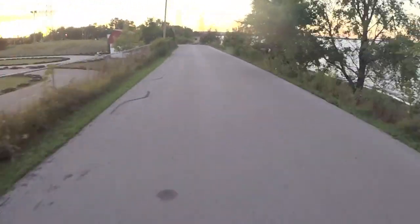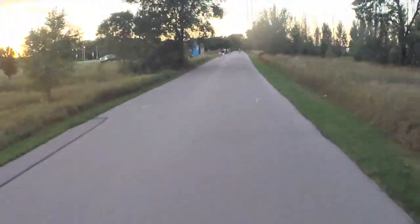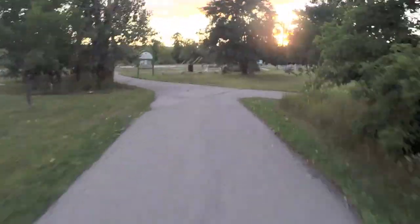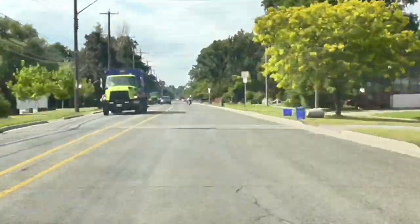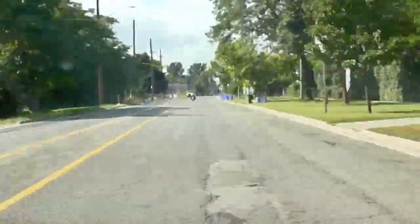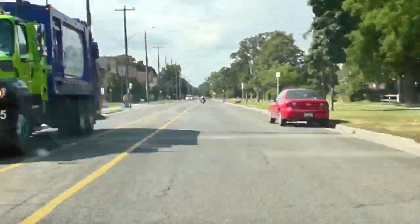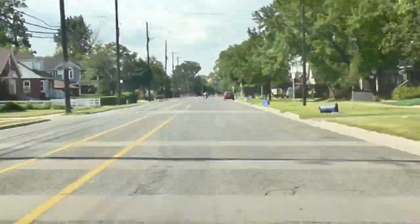Now coming up on the left, we're going to exit the Waterfront Trail and return to the roads. So right here at this cutout, we're going to take a left back to Beach Boulevard and then take a right onto Beach Boulevard. So again, just a short section on the Waterfront Trail before we return to the roads. And we will head back to the Waterfront Trail very shortly. And we'll soon be crossing over and running the final 7K of the race on the Waterfront Trail.